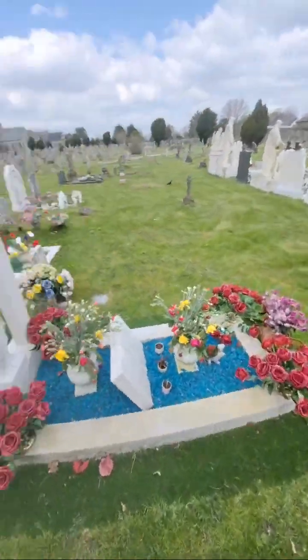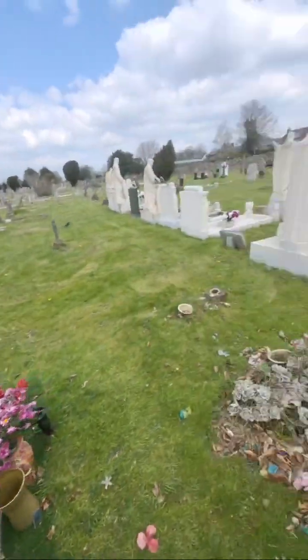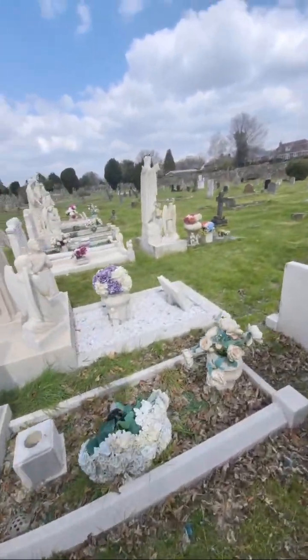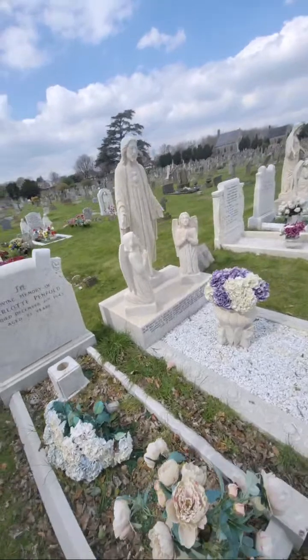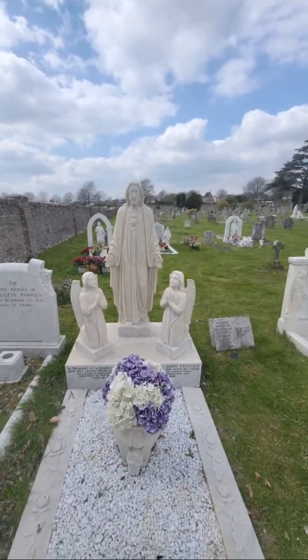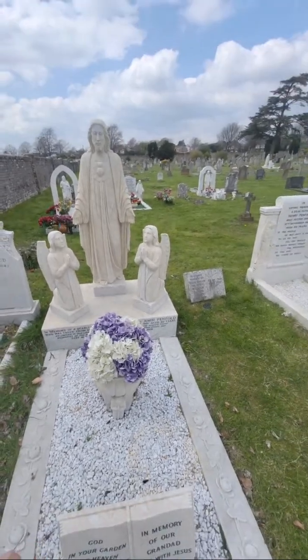Sorry, Shaz. Again, more statues of Jesus, but now we come along to this. Now these are extremely impressive. Wow. That is the same height as I am. Just to put it into perspective. He's as tall as me.